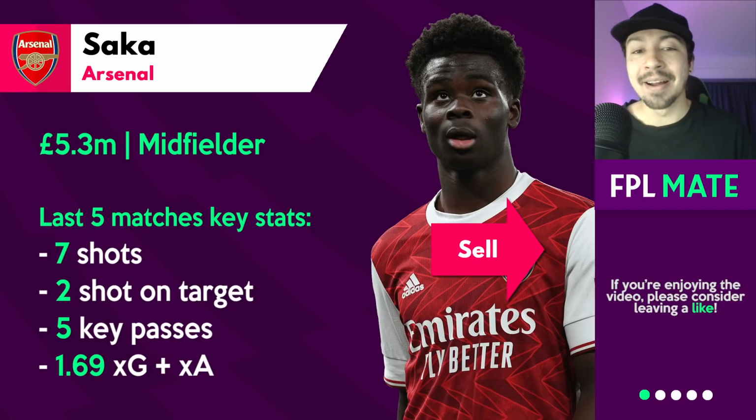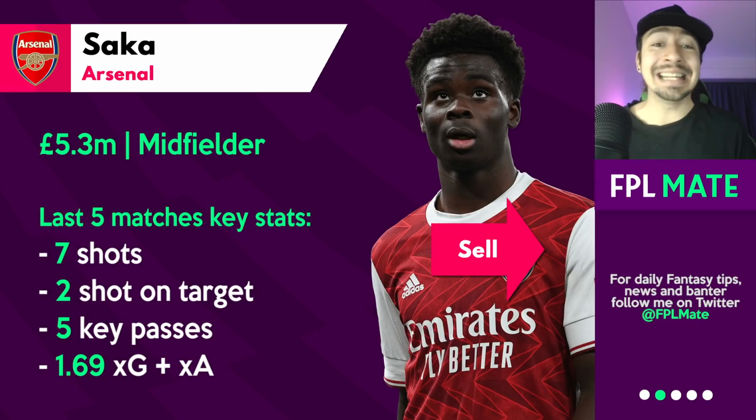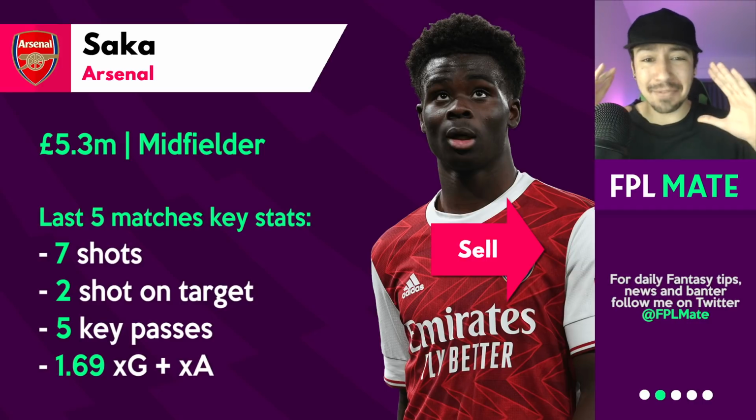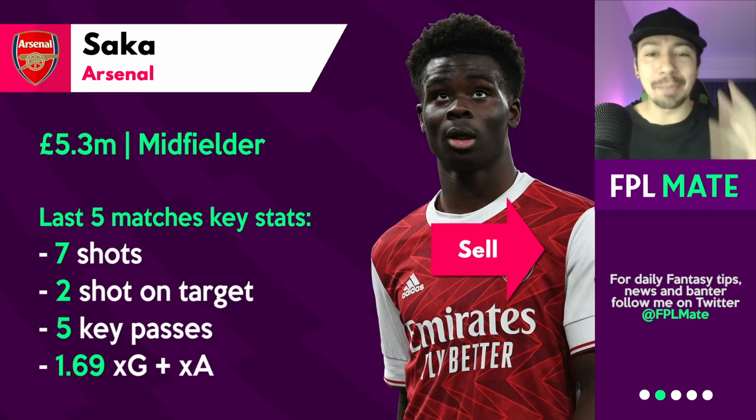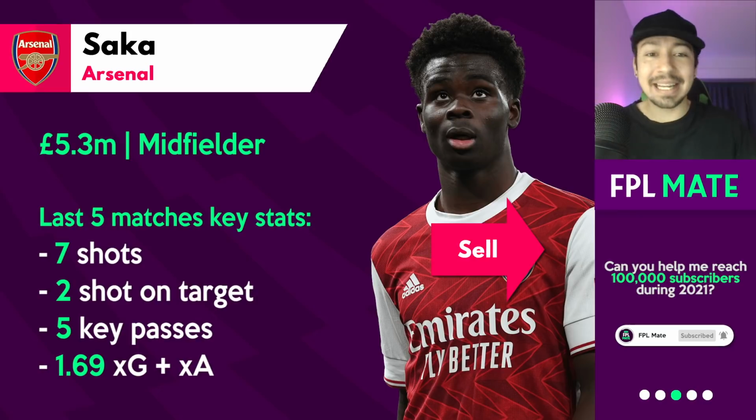If you have Aubameyang, well, then you either haven't played FPL since game week 3 or you've just knee-jerked him back in because you have no idea about the upcoming double game weeks or this horrible City fixture that the Arsenal are about to play. Honestly, if that's you, don't worry, these things happen.